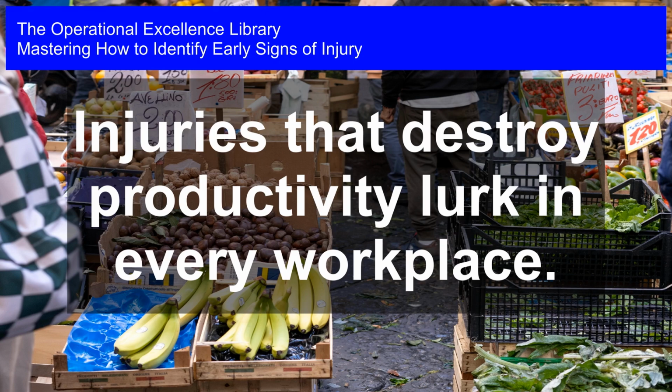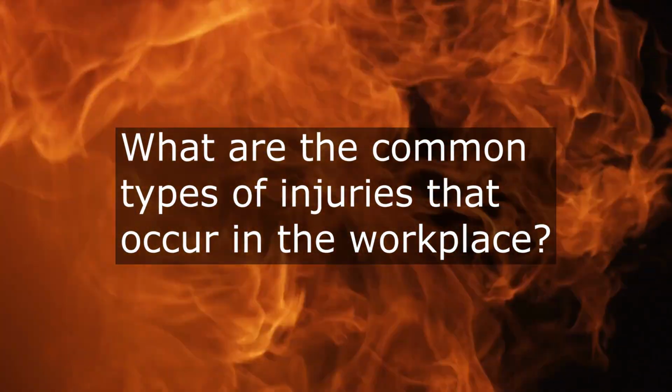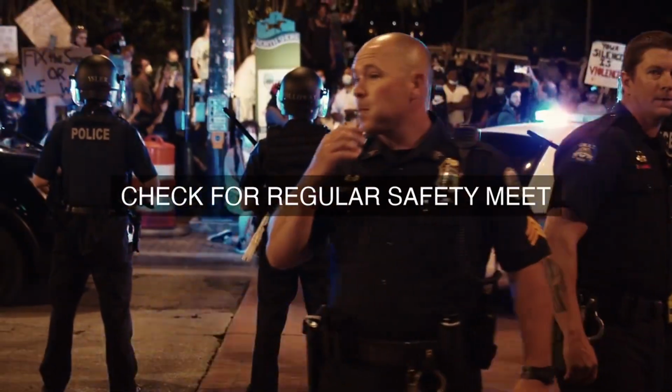Mastering how to identify early signs of injury. Injuries that destroy productivity lurk in every workplace. Where do the most common types of injuries that can impact their ability to work effectively typically occur in the workplace? The early identification of injuries is crucial for maintaining operational excellence in the workplace.